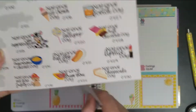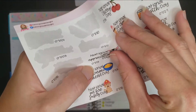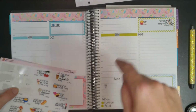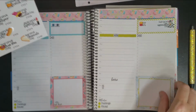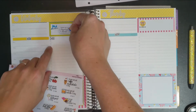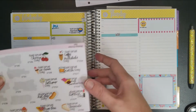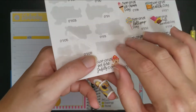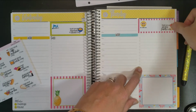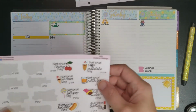We have the 13th is National Cow Appreciation Day. That's fun. Eat more chicken, as the Chick-fil-A cow would say. And then the 14th is National Macaroni and Cheese Day. 15th is National Pet Fire Safety Day. It's interesting. Guess making sure we have exit strategies for the dogs in case there's a fire. It's not a bad idea.